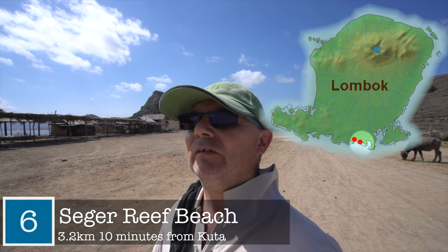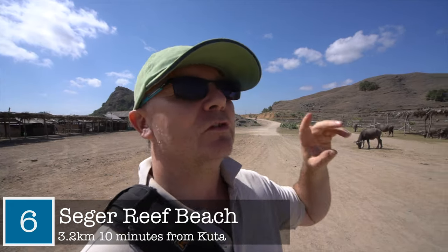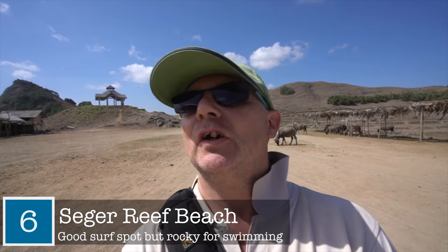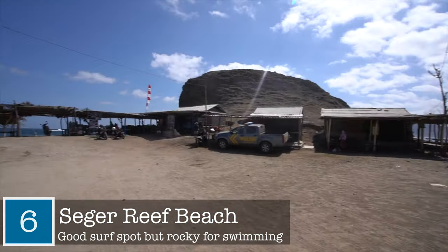And continuing, we are now at Seger Reef, which is a beautiful little peninsula sheltered with hills all around, a little bay. There is good surfing here, apparently a nice beach, plenty of places to eat and drink. So let me show you.